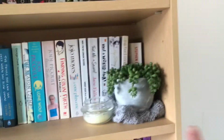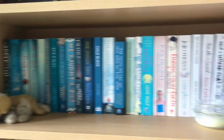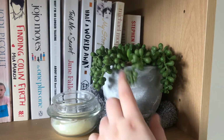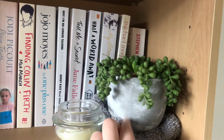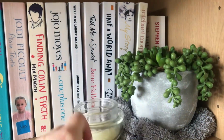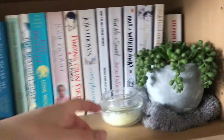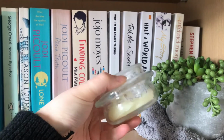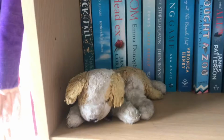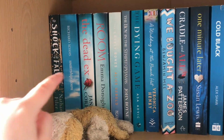Then over here, I've tried to have decoration that links with the colour that it's with, apart from that one. But I have a grey fake plant with a little grey face towel flannel, and then I have a Yankee Candle thing. It's one of the ones that's in the plastic wrapper, and I didn't know what to put it in, so I put it in a Yankee Candle lid. So anyway, starting from over here, we have The Shock of the Fall by Nathan Filer.